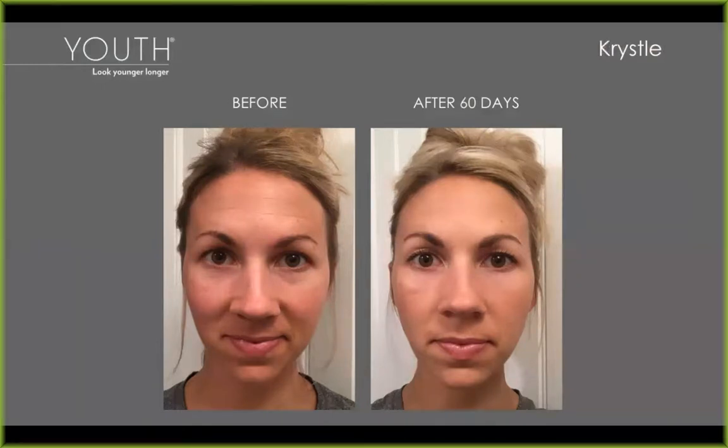You can see here on my before and after pictures the drastic changes on my forehead, under my eyes, and the even skin tone that I have as well. So what was our inspiration for youth? No matter how old we are, we may find that the image we see in the mirror each day doesn't really match the age that we feel on the inside. Our promise is that you will not only dramatically improve the health of your skin with youth, but it's 100% guaranteed to shift your skin to a younger age.